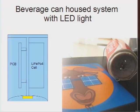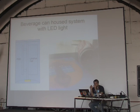Currently, I'm experimenting with using beverage cans as the case for the system. I'm using beverage cans because they have a curvature on the lower side, so I can mount an LED right into this curvature, and then it's like a reflector and a heat sink at the same time. So that's a very good way to make a small light. And then I put a laser-cut polyacryl cover on it. If you want to look at it, I have some here later after the talk. I want to fit everything into this can, the small battery, the PCB with the charge controller, and the LED, and then just connect the panel to it.